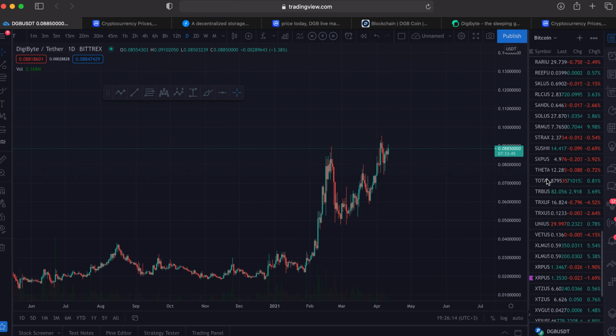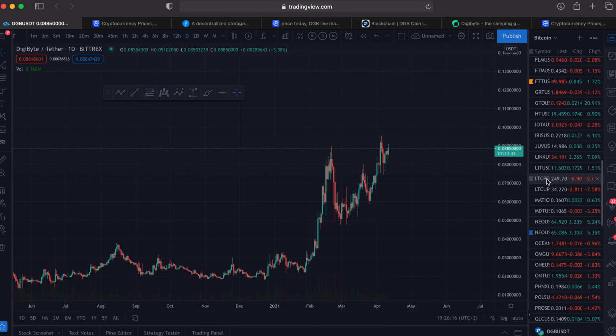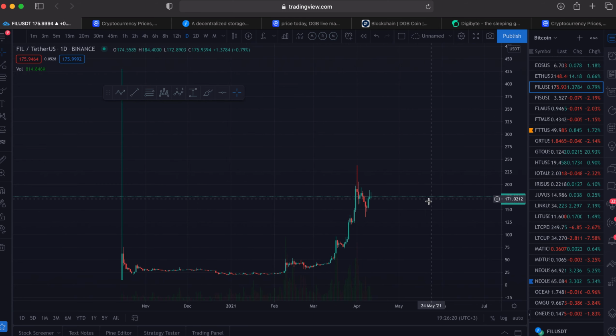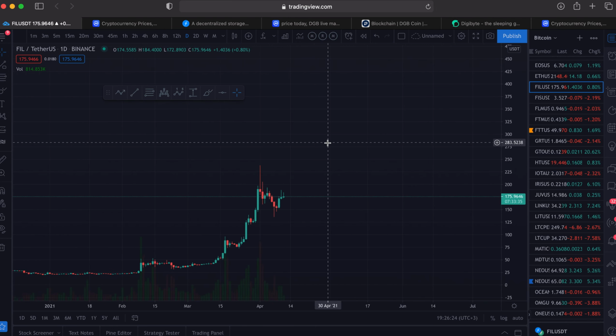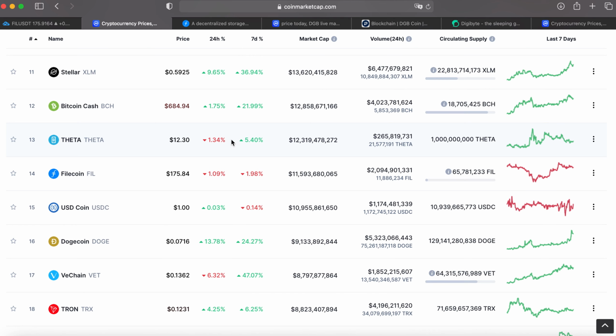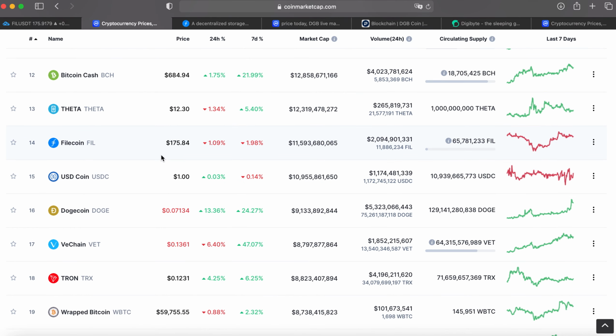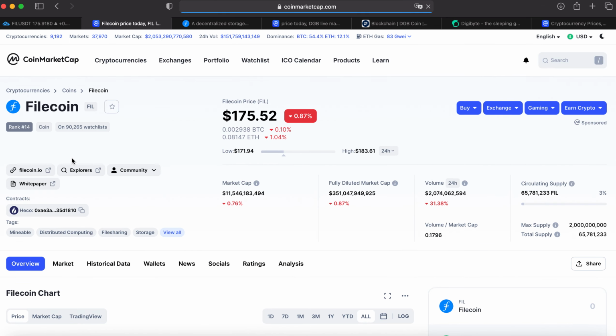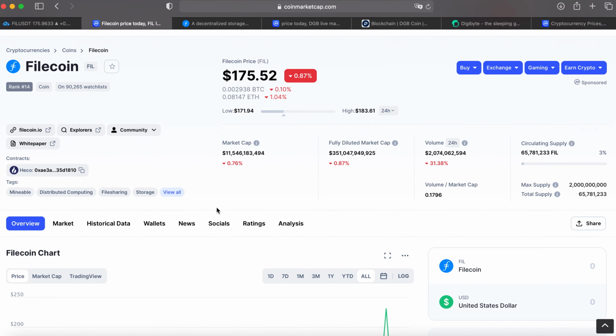The second coin I want to have a look at is Filecoin. Where can Filecoin go? What's the prediction? How high can it go? This is crazy. Oh my god. Where can it reach? Okay, first of all, let's have a look at its market cap, where it's standing. Right now, Filecoin is currently standing at number 14, currently traded at $176, with a market cap of $11.6 billion and a circulating supply of 65 million. That's pretty good.